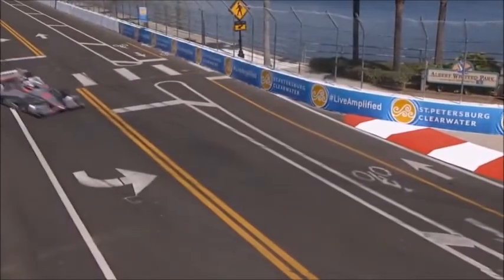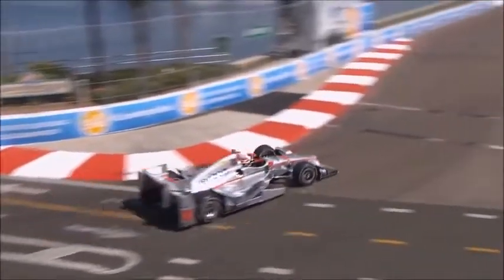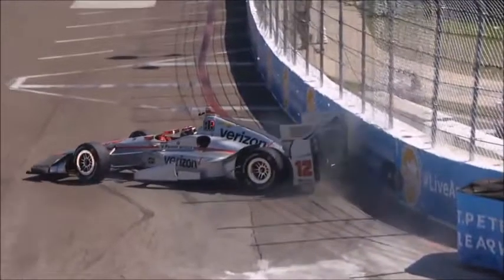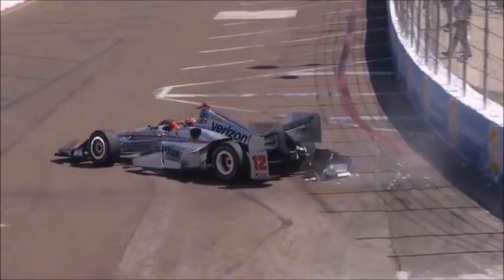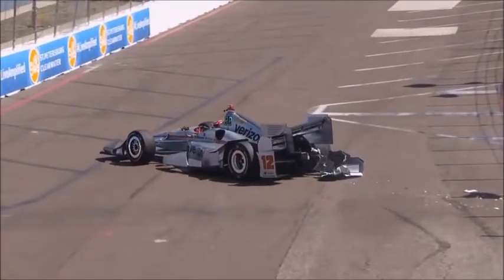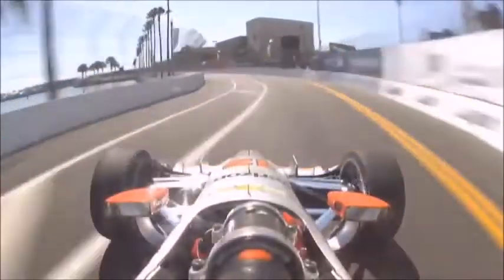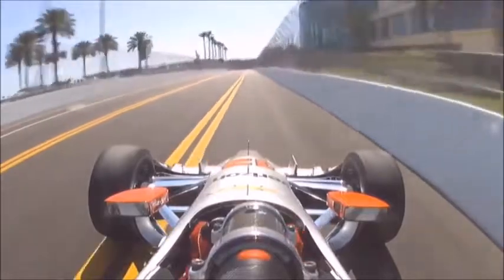And is that turn 10, Mark? Yep, that's turn 10. And he got to the bottom, and the grip just went away on the race car. And he kind of made a glancing blow on the right rear, but caused extensive damage to the rear of that car.